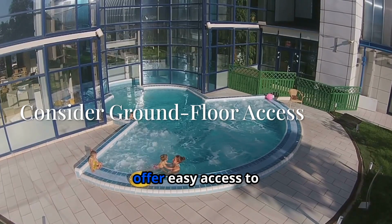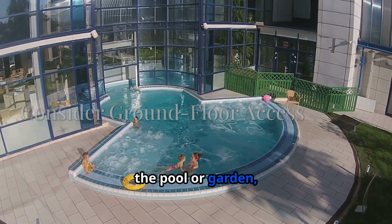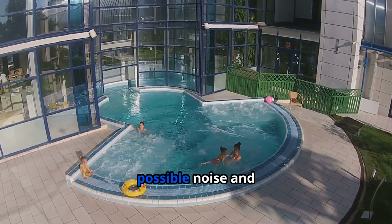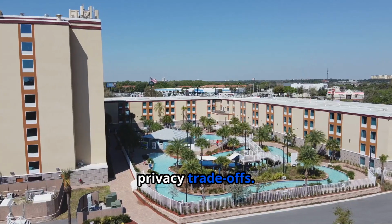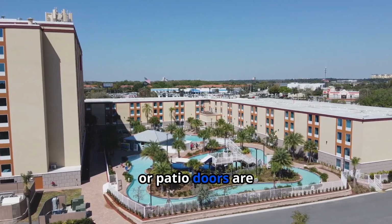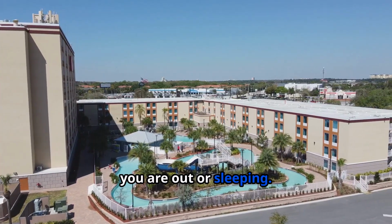Ground floor rooms offer easy access to the pool or garden, which is great for families or guests with pets. Just be aware of possible noise and privacy trade-offs. For security, always ensure any ground-level windows or patio doors are securely locked when you are out or sleeping.